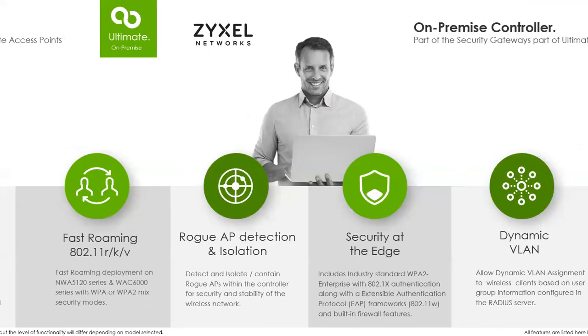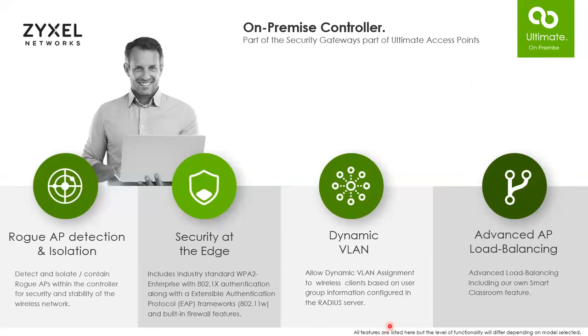You don't need to go in and tell the AP to connect to the controller. The one area where you get a major amount of difference between cloud management and local management is currently, to this point, rogue AP detection is only available using a local controller. If you are using the Nebula Cloud, you don't get rogue AP detection. So if that's a feature you need, use the local controller.